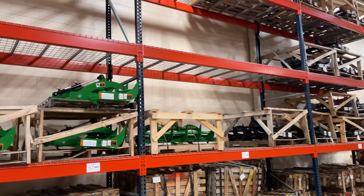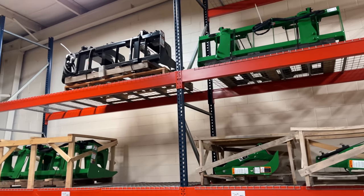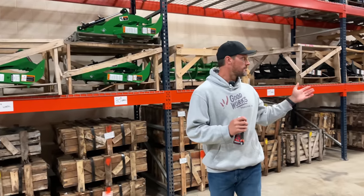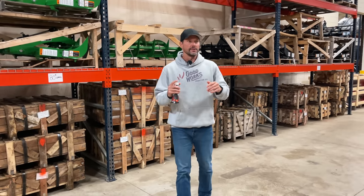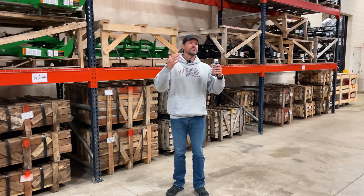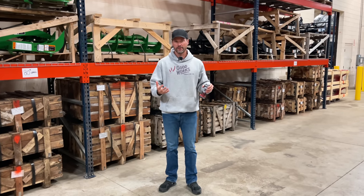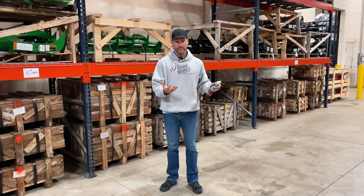So I'm really, really, really trying to focus on not physically stocking as much equipment. As I've kind of talked about with the tillers as a good example, and we'll see more of this outside too, it's just a guessing game. And I'm tying up so much cash on sort of a bit of a gamble, right? I don't know exactly what's going to sell and how much to buy.